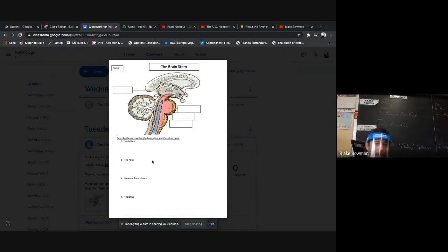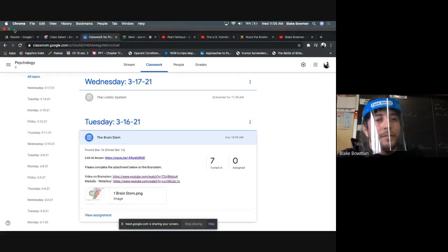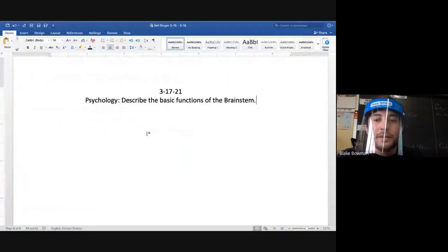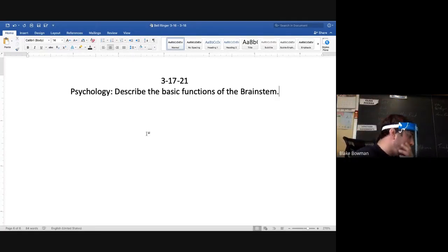Okay, good stuff. No vocab for today, but I want to get the bell ringer up and going. So bell ringer for today. Really just summarizing what we went over yesterday. Describe the basic functions of the brainstem. If you want to, you can include all individual parts, but I'm just looking for the basic functions of the brainstem.